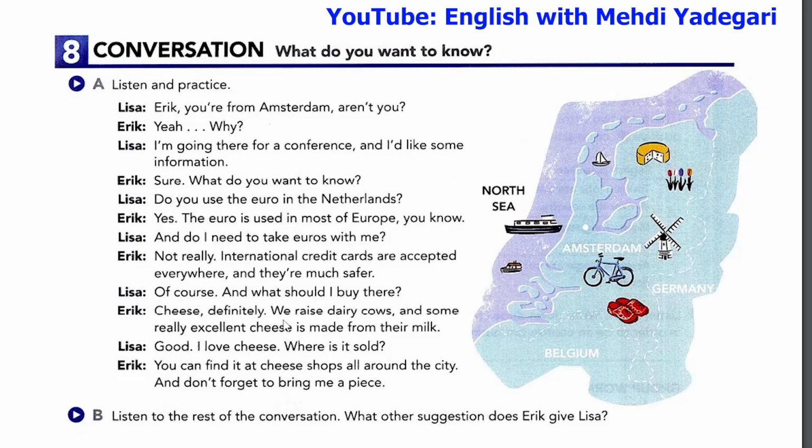Cheese, definitely. We raise dairy cows. And some really excellent cheese is made from their milk. Good. I love cheese. Where is it sold? You can find it at the cheese shops all around the city. And don't forget to bring me a piece.